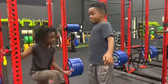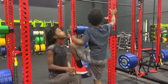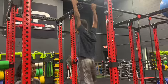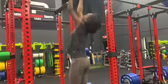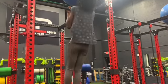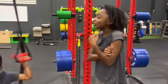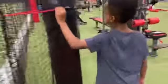So we got a bench here so that we can reach it, and now we're going to be doing pull-ups. Good job. One, two, three. Good job. Okay. Strong. Let's go over to maybe the rowing machine. Come on. There are all these fancy equipment and stuff.